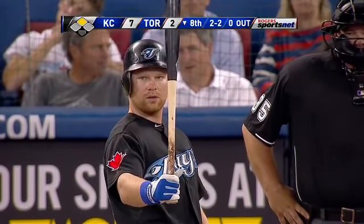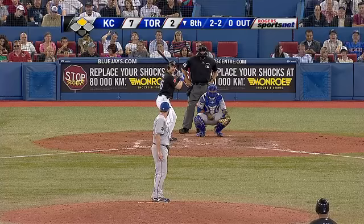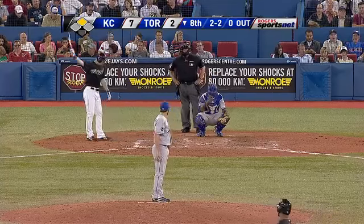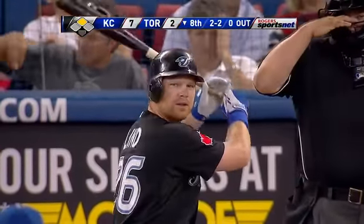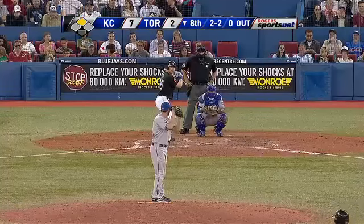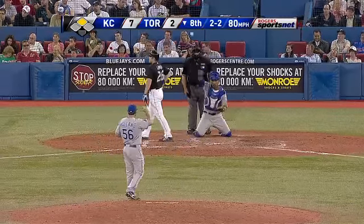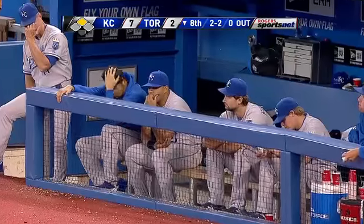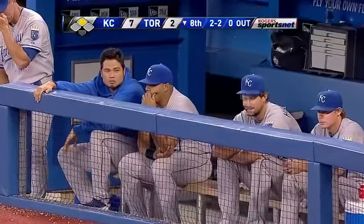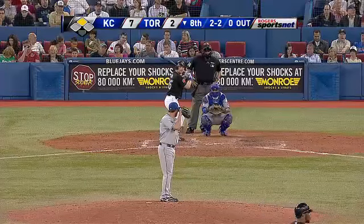July 20th, Lind's average was still at 300. And now he's down to 258. It's been a real nosedive for Lind here in the month of August. Coming into this game, he hit 185 for the month and had a 193 on base percentage. It's a piece of that breaking ball. 7-2 Kansas City leads it. They are on the verge of winning the series 2-1. We are in the 8th inning. That's something they haven't done very often in this ballpark. They haven't won a series here since 2002 at Rogers Center.